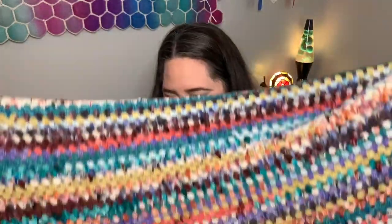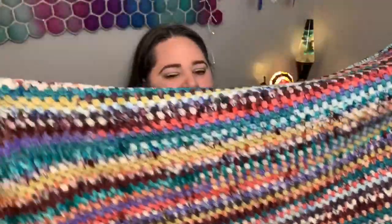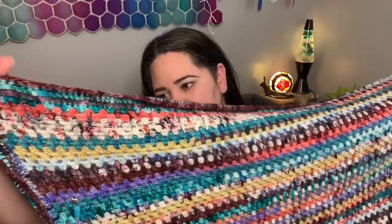So I'm using 12 colors from Madelinetosh. These were a 2017 subscription club collection from Madelinetosh that was done for Jimmy Bean's Wool. It was called the Semi-Precious Collection, so they're all based off of stones.